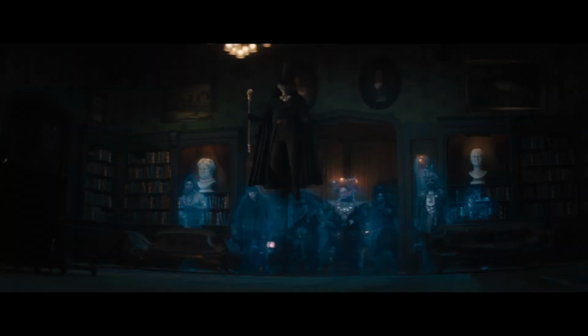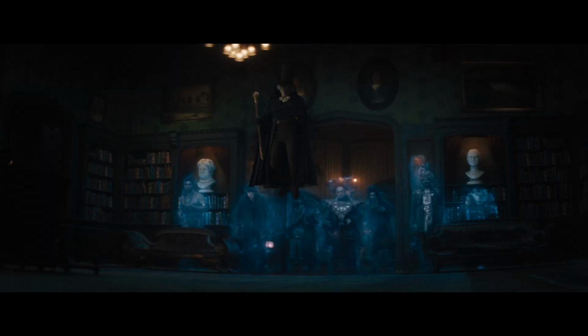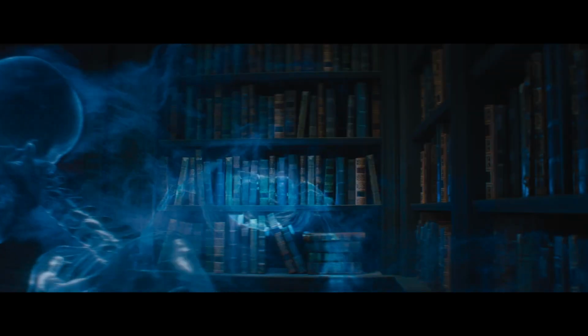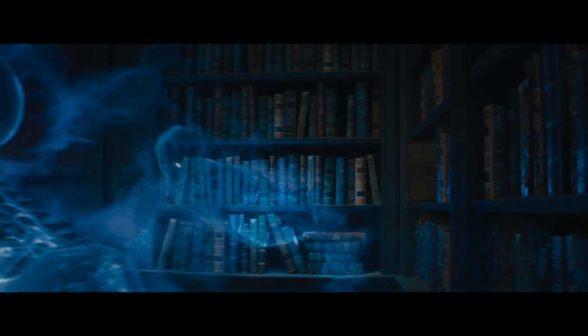Then there's an interesting scene at the library where we see a couple of ghosts from all over the world. One of them looks African, the other looks like the caretaker, the third one is the opera lady, another one looks Indian, and lastly, the headless knight appears. We get more of the skeletal Ken Anderson ghosts coming out of the bookshelf.